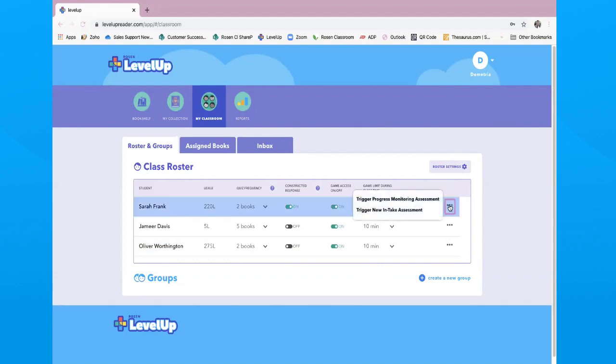I can also re-trigger if I feel like kids didn't do their best, or maybe someone helped them, or I just need a good temperature read. I can stop time and do a progress monitoring assessment.